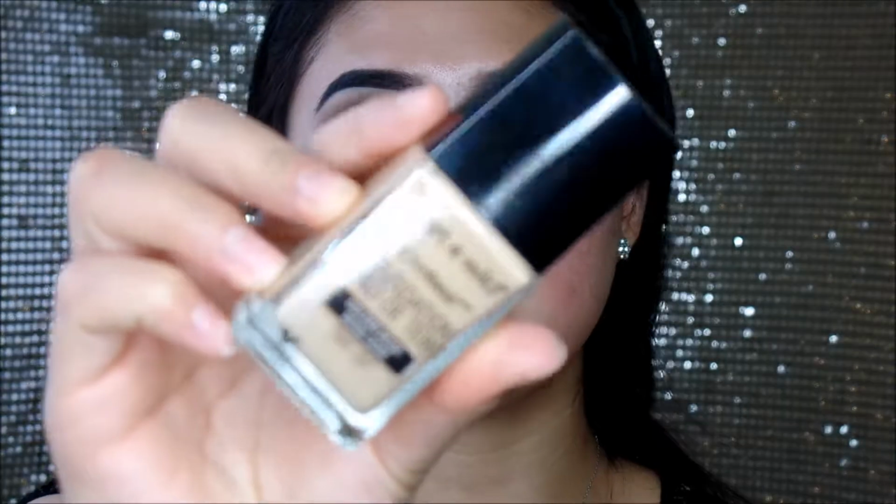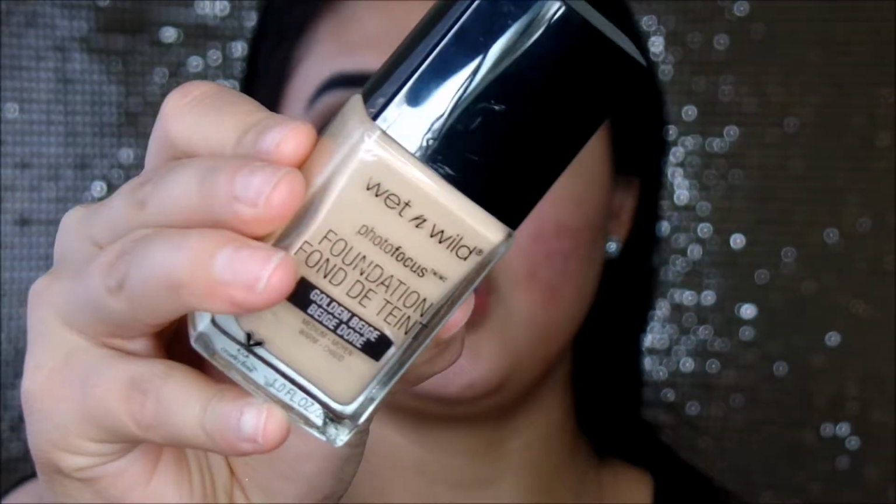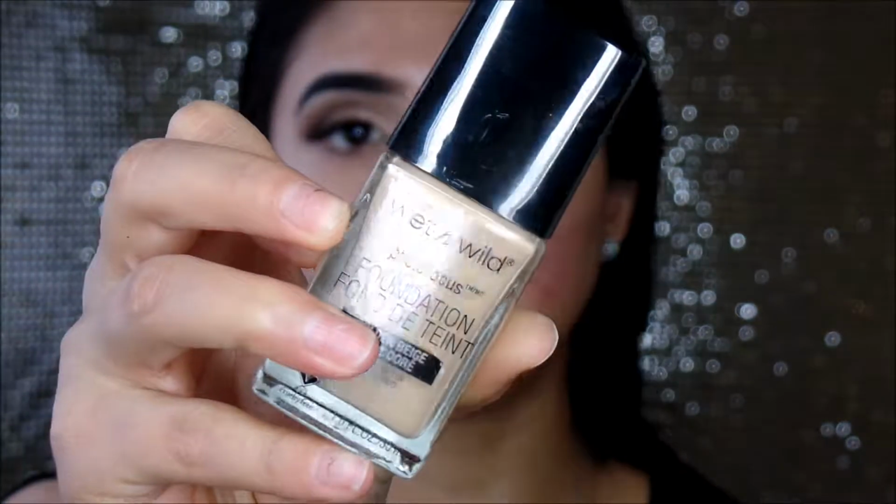It's in the shade Golden Beige. Just looks like this. I'm sure you've all seen what this foundation looks like. It's not new at all. It's been out for a while now.